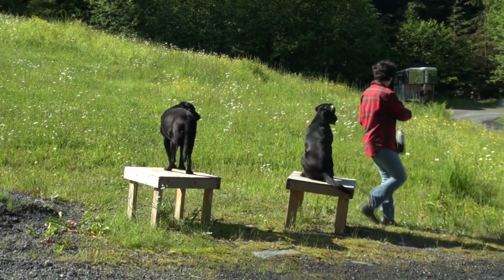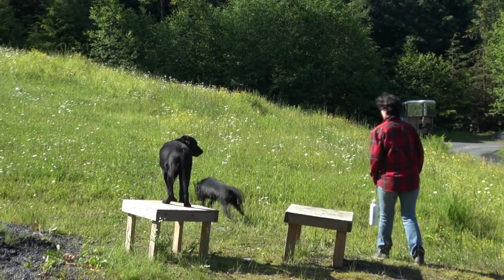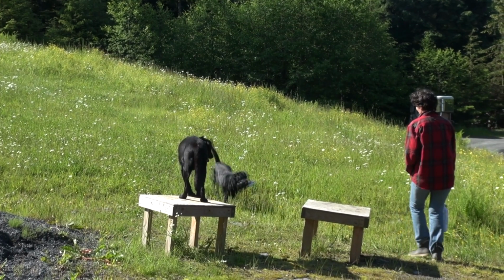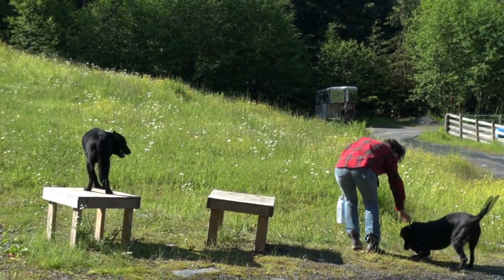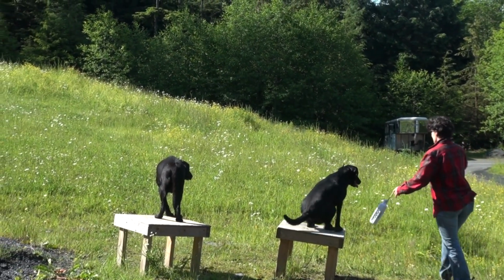Part of our duties house sitting here at this place is to keep the dogs exercised. These are two well-trained bird dogs, taking advantage of inexperienced handlers. Laura knows what she's doing, but boy, you should see these guys when I try to work them.